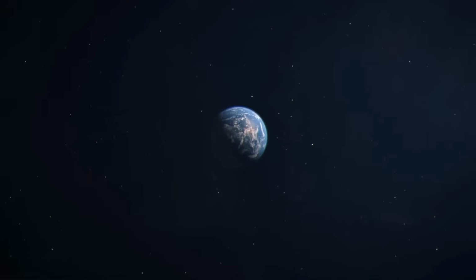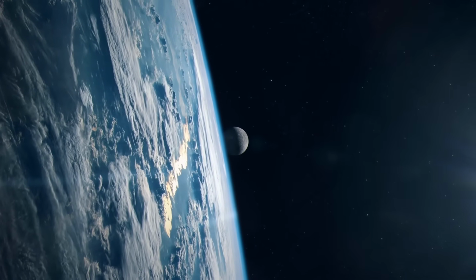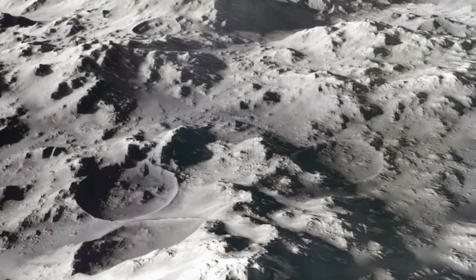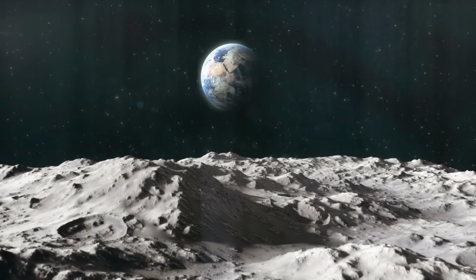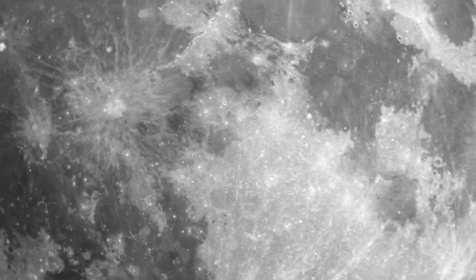So yeah, the Moon and Earth are similar when it comes to rocks and some minerals. But the Moon doesn't have the same atmosphere as our planet. Its atmosphere is thin and consists of some weird gases that include potassium and sodium, which is not something you can find in the atmosphere of Mars, Venus, or Earth. And the rocks on the Moon don't contain water. But that doesn't mean there's no water at all up there.